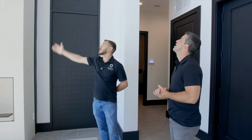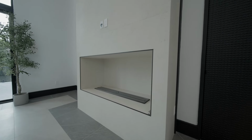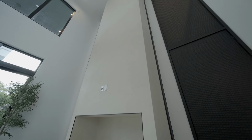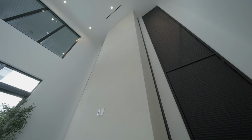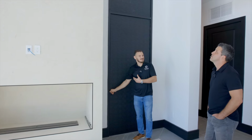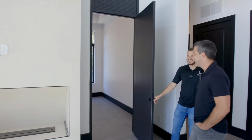Well, we have this massive tower of a fireplace. These are X-stone tiles, 5 feet by 10 feet. That's what they call it. And what is that? It's porcelain. Porcelain, okay. Nice. And then there is something behind me. That is huge, okay. I did not see that. He's catching me off guard.